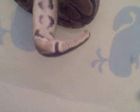Well, here's the ball python, and as you can see, he didn't get all of his shed off. And plus he went through the infamous poo slither, so he's got some poop on him, which is disgusting. And I'm gonna give him a little bit of bath to hopefully get the rest of that off and clean him up.